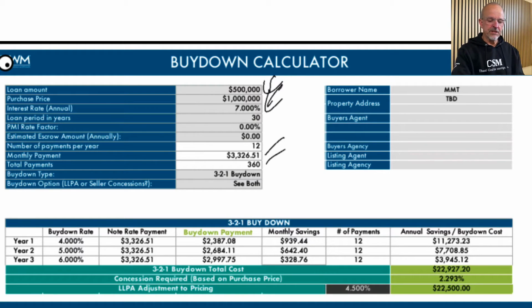And what I'm illustrating here initially is a 3-2-1 buy down. What that basically means is 3 is the percentage rate reduction, or assumed rate reduction, for the first year. So it's going to be 3% below the actual note rate, which is 7%, right? So you see this first year, year one, we're going to pretend like the rate's 4%. The payment would be $2,387.08, or $939.44 less than the actual note rate. They're going to multiply that by 12, and that's going to cost $11,273.